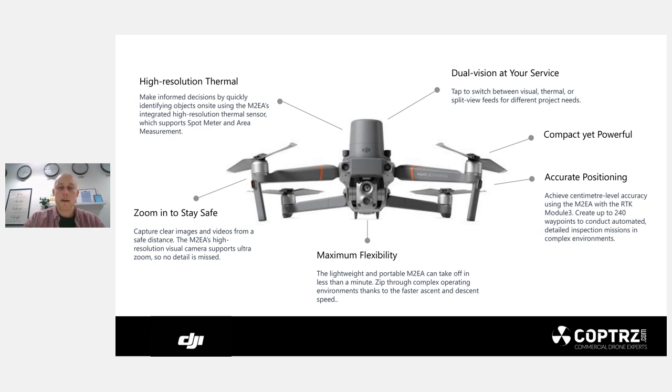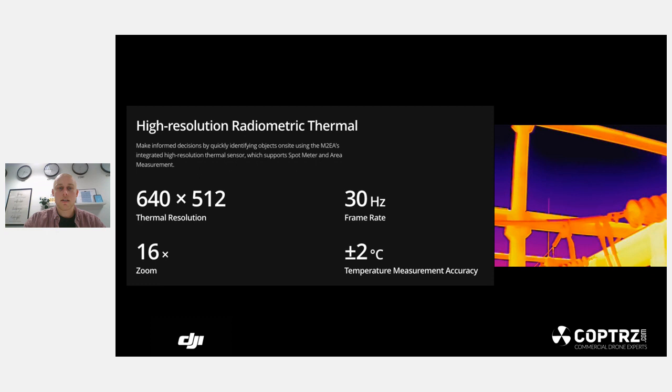Now, with that being said, the thermal side of it is brilliant. To give a bit of perspective on this, DJI released the M300 RTK last year, and that came with the H20T. Now this is a drone and a camera setup which is truly phenomenal.